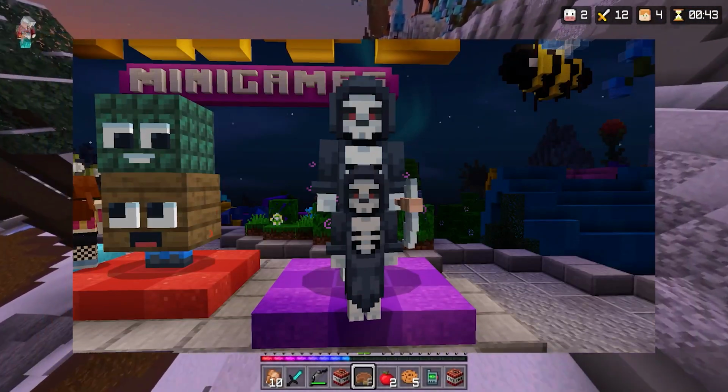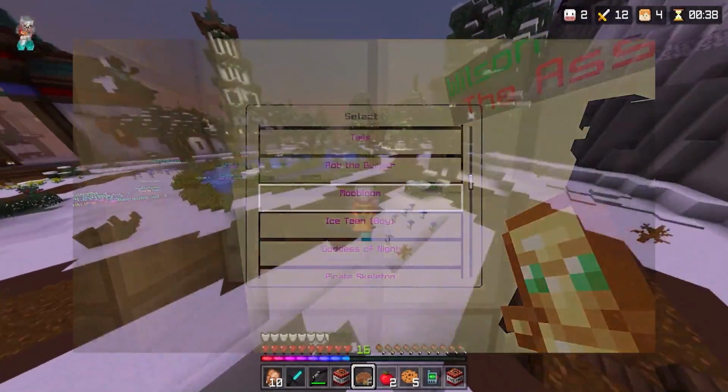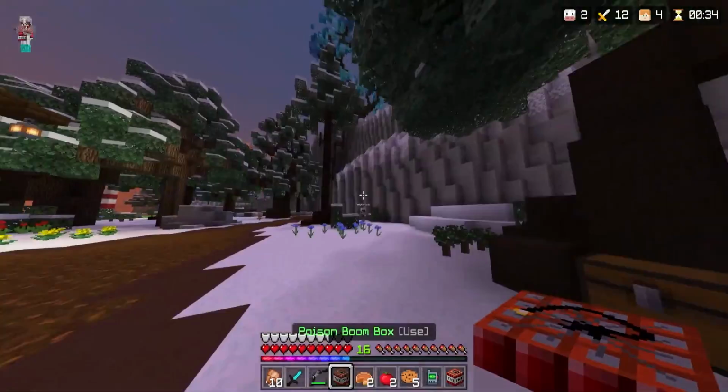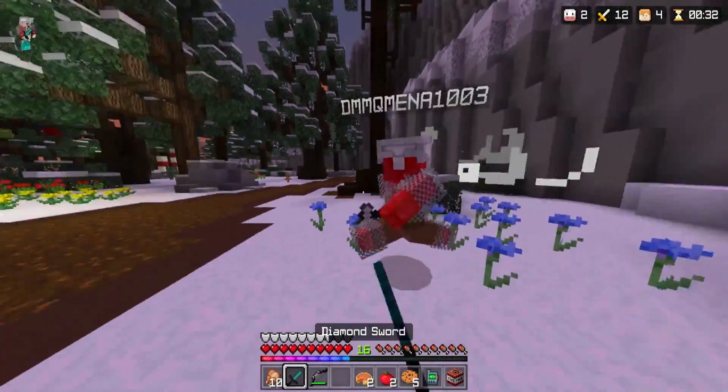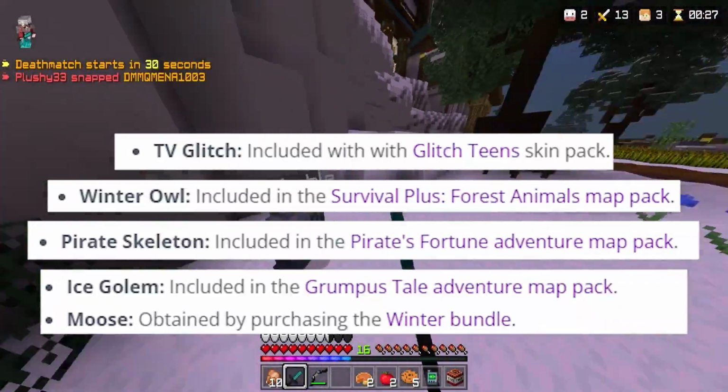Another way to get a free costume is by getting partner rank, as the Hive will give you plenty of free cosmetics and hub titles. One of my favorite hub titles is Feels Badman, which you get from getting level 73 in Skywars. You can also get free costumes from purchasing one of Hive's map packs or skin packs they made. Only some of them will give you a costume though, so make sure it actually gives you one.